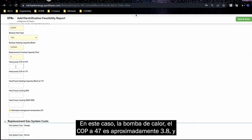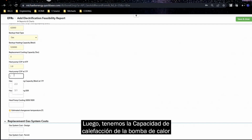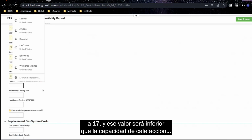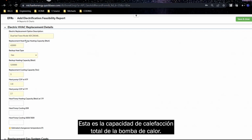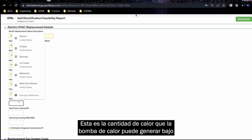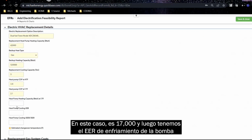But in this case, the heat pump COP at 47 is around 3.8, and the COP at 17 is about 2.1. And then next, we have the heat pump heating capacity at 17, and that's going to be lower than the high heat pump heating capacity. This is how much heat the heat pump can put out under colder conditions, or at 17 degrees. In this case, it's 17,000.